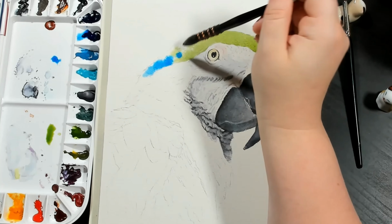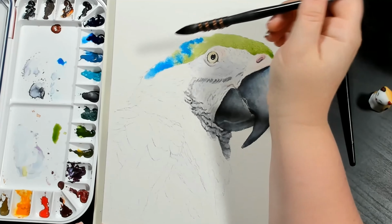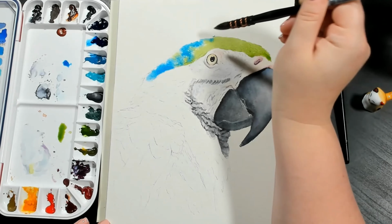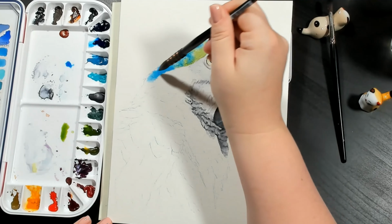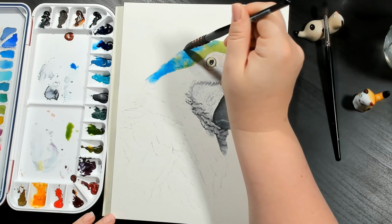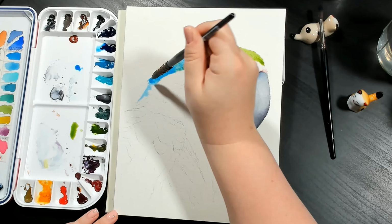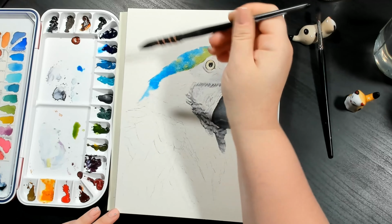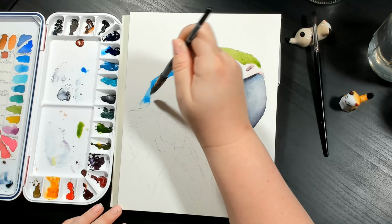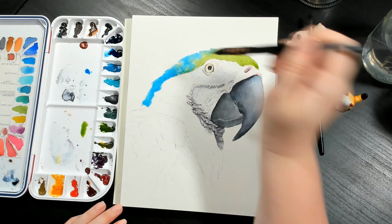I kind of go on instinct, and I just move really fast through my paintings, and I forget to give it a second to figure out where I'm going next and prepare that area. I don't know if anyone else feels my pain on that, but I just move to the next place, and then I'm like, oh, I need to wet around this so it's not such a harsh line, but I've already done it. So that may be why I paint so much on cold press. It seems to be more forgiving to my impulsivity.